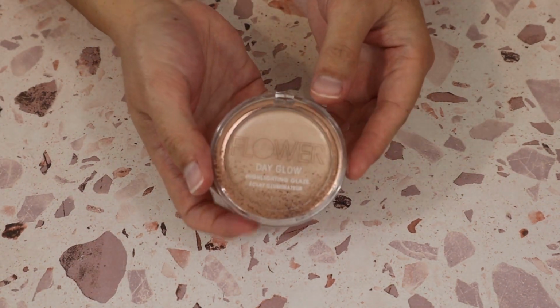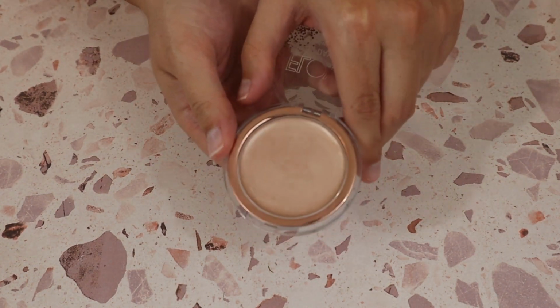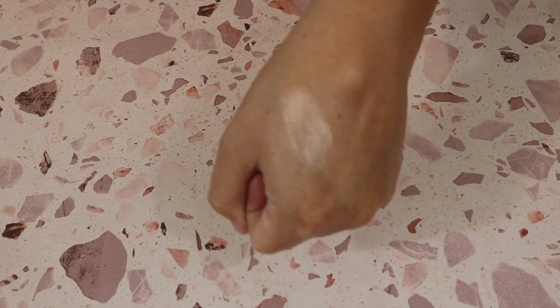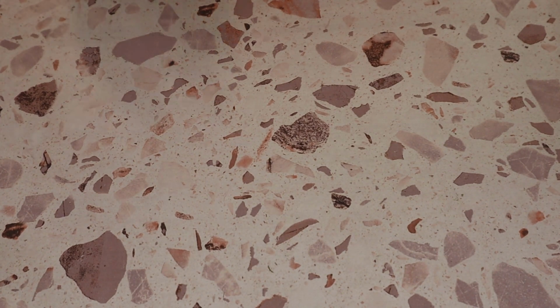Okay, so similarly to that Winky Lux highlighter is this one from Flower Beauty. This is the Day Glow Highlighting Glaze. I'm also going to be keeping this one because it just looks absolutely stunning on the skin. At first I thought about decluttering this one, but I like to have a lot of different options, especially to recommend. I like to always try to recommend really nice options for you guys, especially at a drugstore price. That one is more affordable than the Winky Lux. So if the Winky Lux one is a little bit too much for you, then maybe go for the Flower Beauty one.